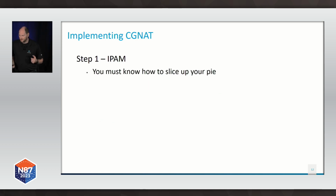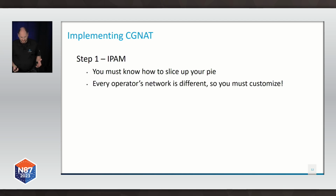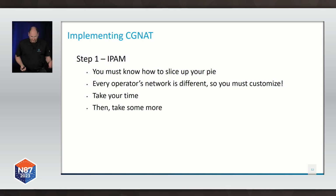So in our IPAM, of course, it's all about knowing how to slice your pie up. Everyone's is different, so take your time, and then when you're done taking your time, take some more time. You've got to get it right. It's very detrimental to the future of your company if you misallocate your IP space. We acquired a company in New York City 5 years ago, and we have, I think, 5 or 6 /24s with 2 or 3 customers in them apiece, each using a /29. So we're actively working with our sales team, trying to convince these customers that they should change their IP addresses so that we can take those /24s and move them into areas of our network where we're currently renting IP space from our default route providers.